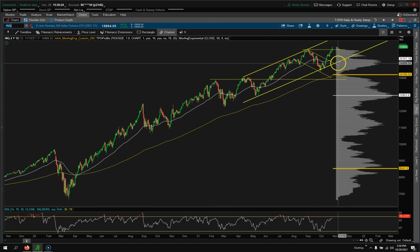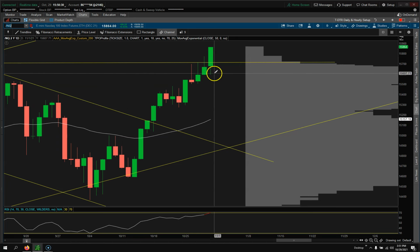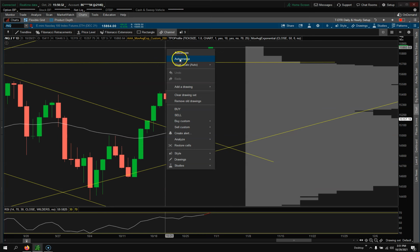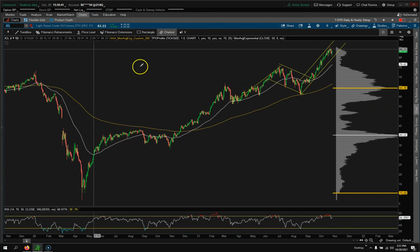And then also if we zoom in, we are in essentially 1, 2, 3, 4, 5, 6 higher lows. So maybe a couple more days of higher lows to the upside. Let's take a look at crude oil.